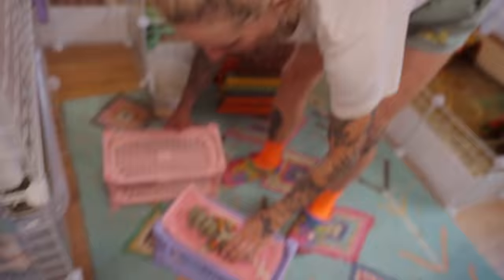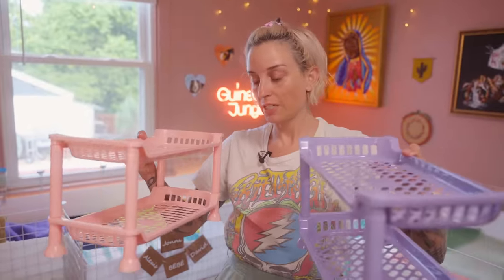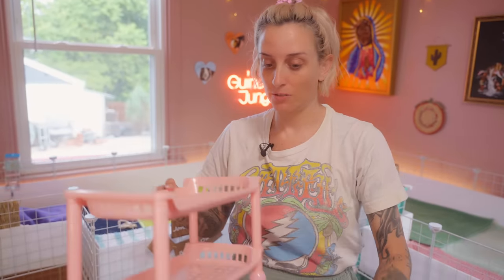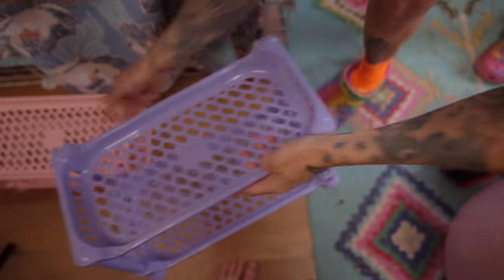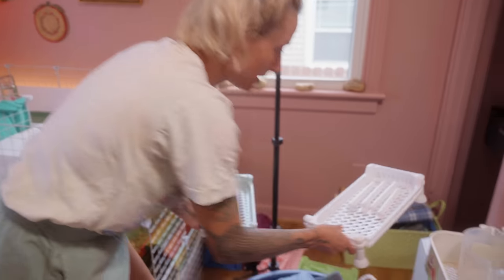All right, so these were the piggy bunk beds from the pig room that were in the cage. They are gonna go in the wash, aka the shower, and get hosed off with some soap. These are the jumbo size, and I'm gonna be replacing them with these clean ones I have over here.